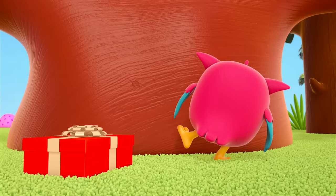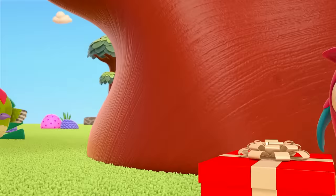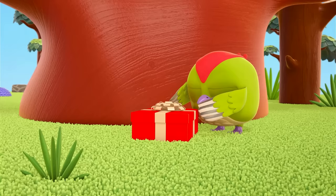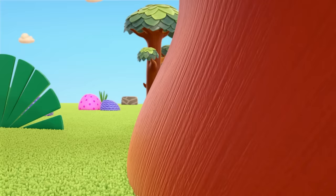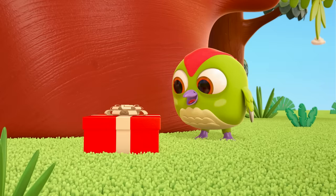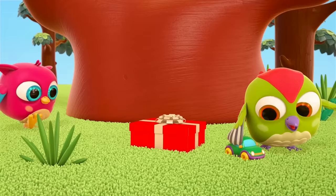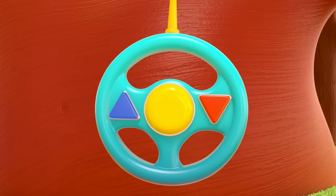Hop Hop, say cuckoo. Shh. Are you going to give your friend a surprise? Peck Peck, that's not Hop Hop. Peck Peck has found his surprise. What's that, little birds? A little car. Can you hear? There's something else in the box, too. A controller.